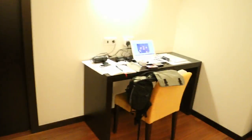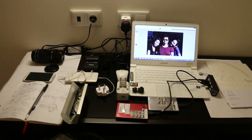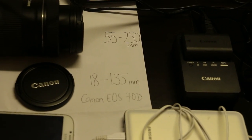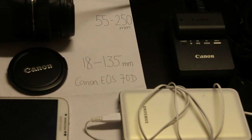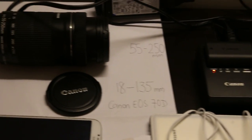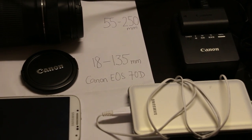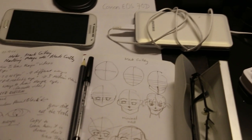So what I do is I'm recording what equipment I use. The equipment will be, of course, the camera and the two lenses. The two lenses are the 55 to 250 mm and the 18 to 135 mm, with the Canon EOS 70D, which I'm using now. The 55 to 250 is the zoom lens, and the other one I use for videoing is the 18 to 135 mm. The Canon EOS 70D does provide video capabilities and the videos are quite good.